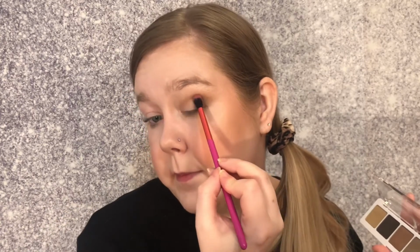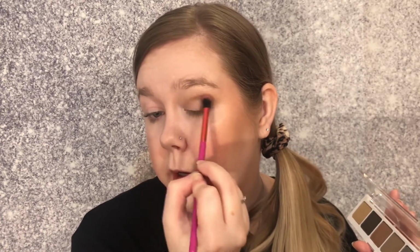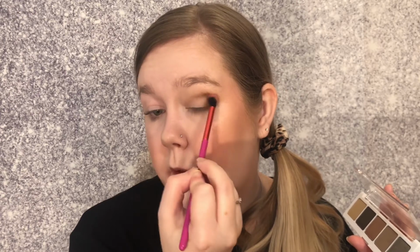Alright, a little more. I'm going to bring it just in a tiny bit more, closer to the inner corner. And with whatever's left on my brush, bring that all the way in. Seamless blending. I'm going to quickly catch up the other eye. I am definitely finding these shadows a bit harder to blend than the usual Natasha Denona formula, which is really sad, honestly.